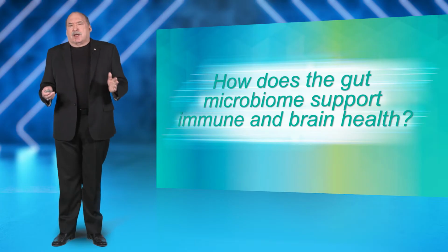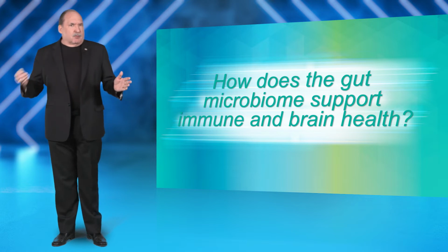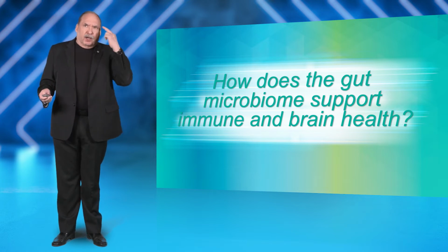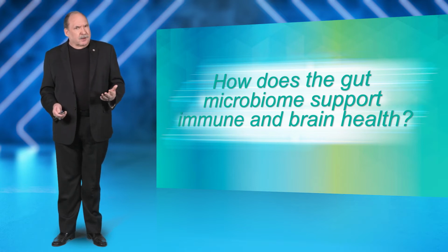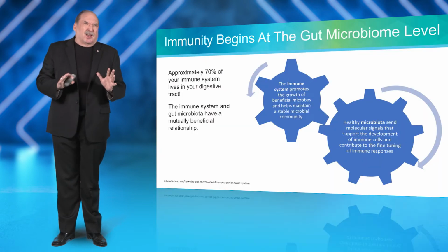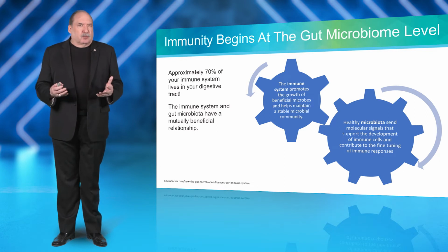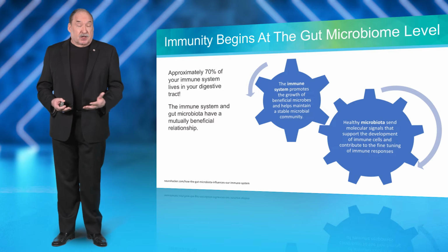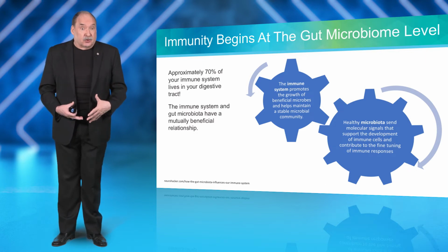So how does the gut microbiome affect immune health and brain health? You know, when most people think of the gut, they're not thinking about the brain. Some think about the immune system a little bit, but the brain? Yep, you're going to be surprised by this. Well, most scientists agree that about 70% of your total immune function originates, and you might say even resides, in your gastrointestinal tract. That's huge.